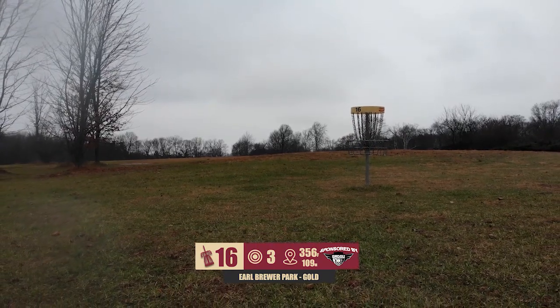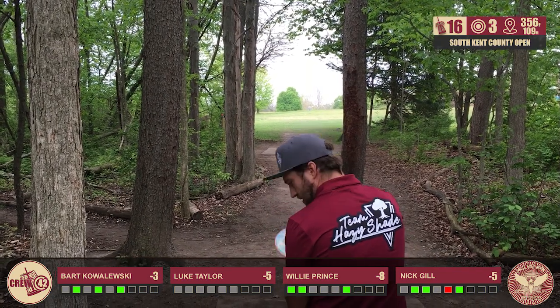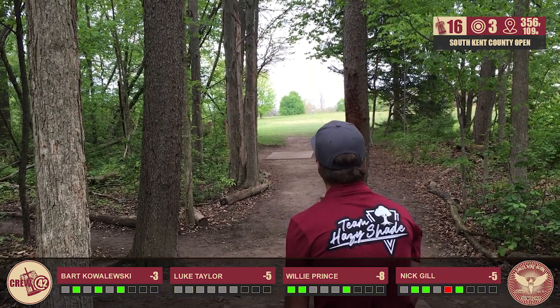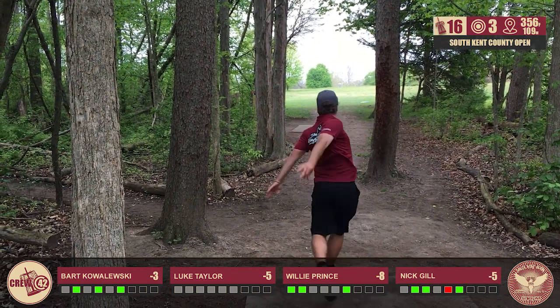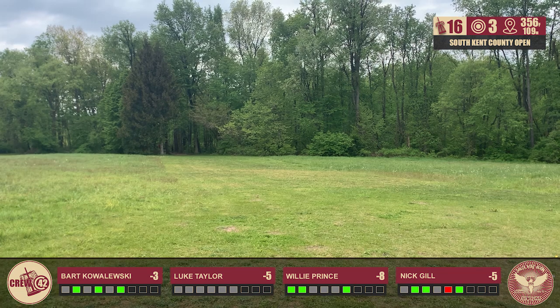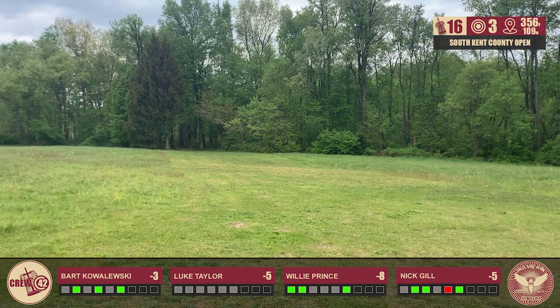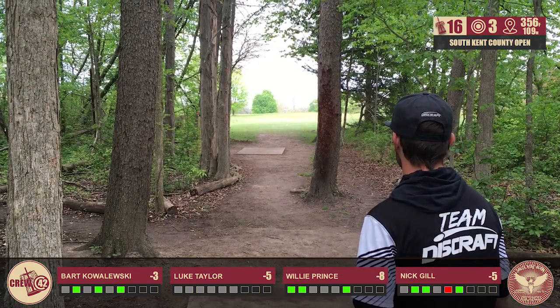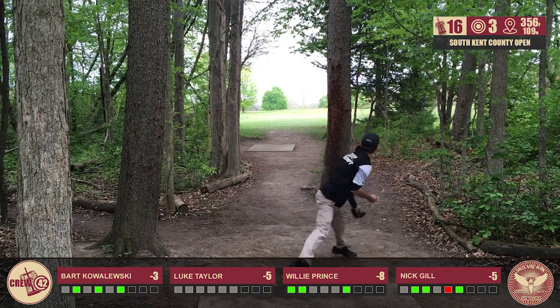Just want to get something out the gap, something that's going to maybe turn over a little bit and finish straight. A little slight flex is the play here for sure, because you can hyzer out early, quick, slightly uphill. Oh, did he get through? Okay, he didn't. Not the best shot. But that's this hole. You can grip lock it real quick. I mean, the gap is only probably 8 feet wide.